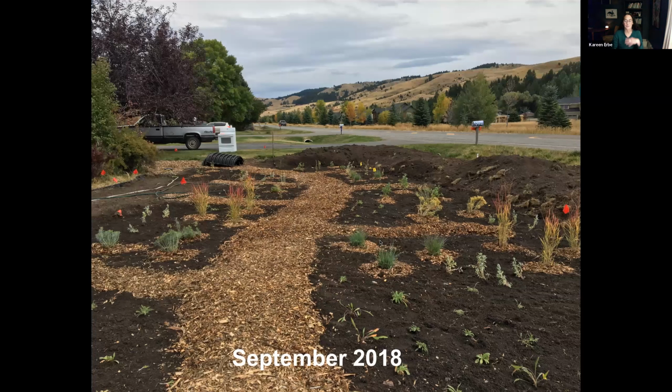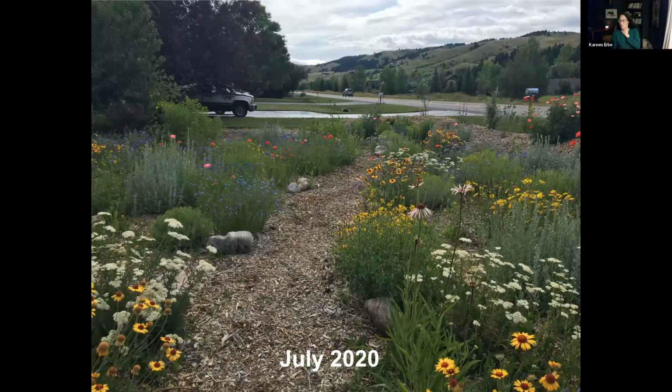So this is, again, a look at this place. This is September of 2018. We scraped the lawn and I planted these plants. This is July of 2020. So that's 2 growing seasons. So you can see that all of these, like this pale purple coneflower, this yarrow, this blanket flower, those were all 6-inch plugs. So things like that fill in pretty quickly.